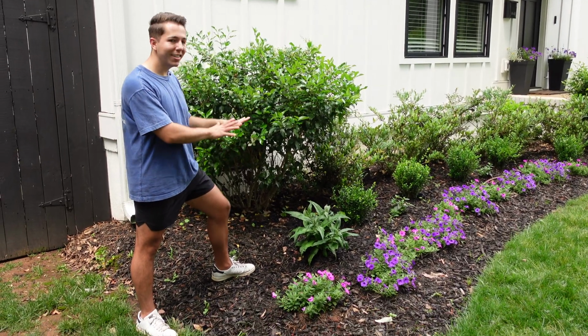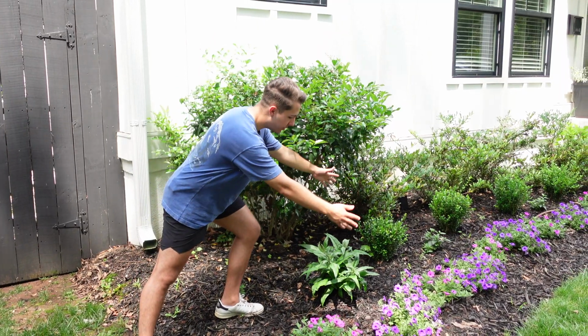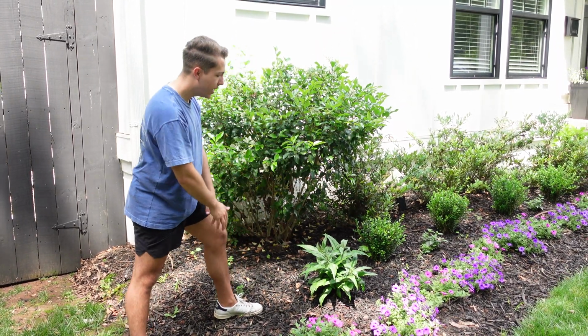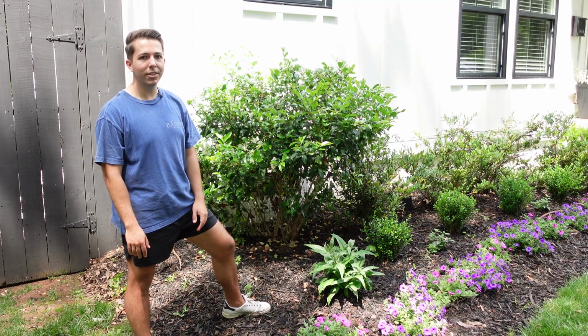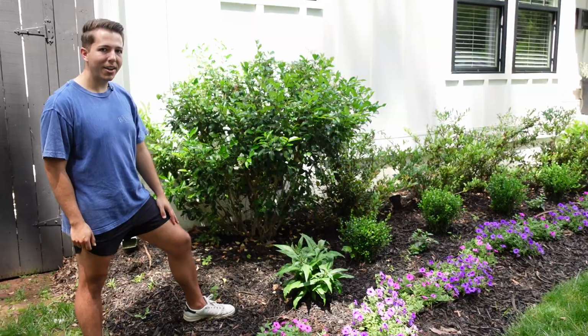We popped something in here that is the correct size. It will give us a nice layering effect. They get about 2 by 2, so it should really fill in this space nicely. And then, of course, this will drop its leaves during the winter, so we'll just have sticks. But that's okay. We're excited about having the color.